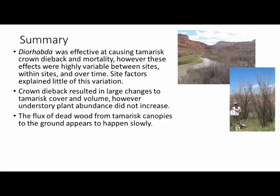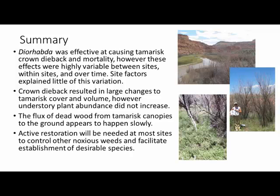The flux of dead wood from dying canopies to the ground apparently happens very slowly. That might be a very good thing. If that happened as fast as canopy dieback, that could create additional restoration problems. A lot of wood material being added to the surface of the soil would probably alter nutrient cycling. And because of the secondary weed infestations, of course, active restoration will be needed at all of these sites, and that could be said with or without biocontrol.